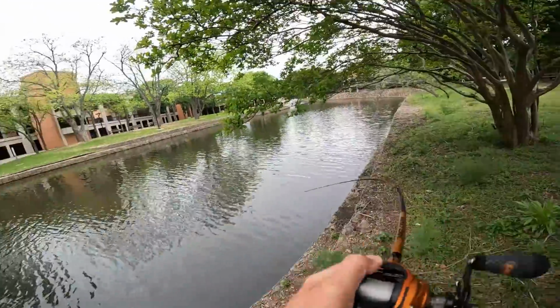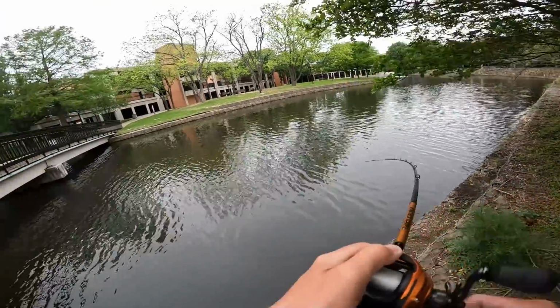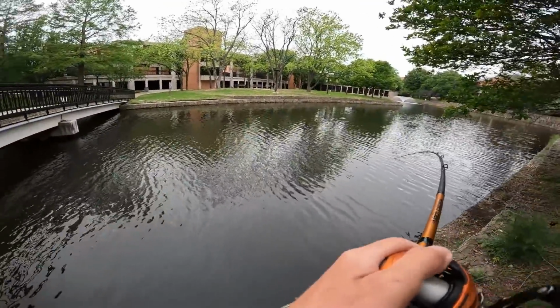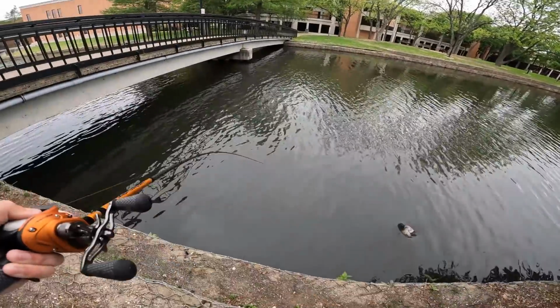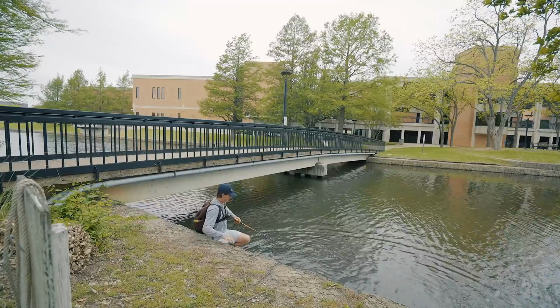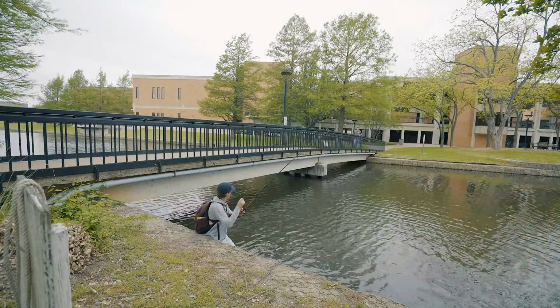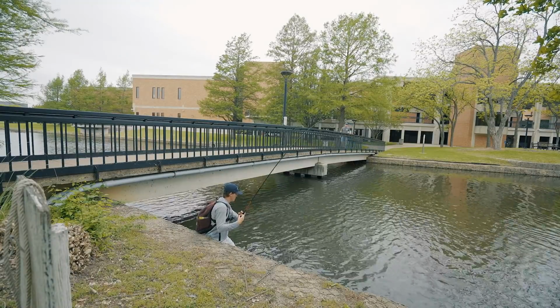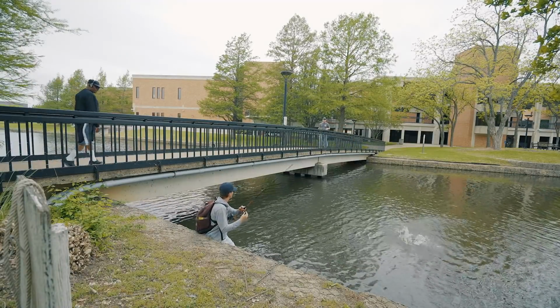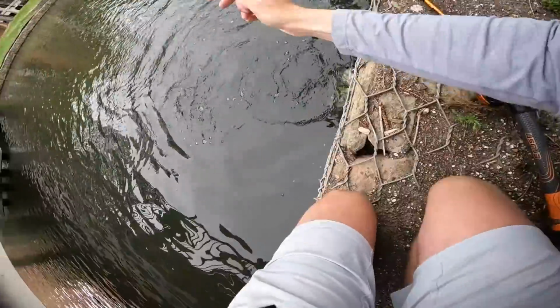Got him. Yes, sir. Get around that pipe. How big are you? Oh my. Hello. How do I get you? My line is super frayed. He wrapped me around the pole in the middle. I don't want to boat flip him or bank flip him, whatever. He's got it good, so I'm not worried about losing him.